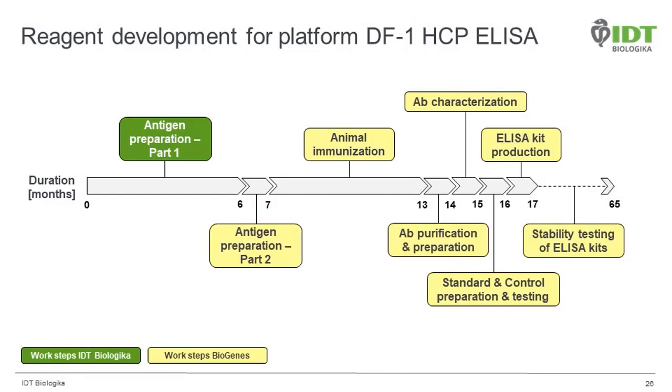This antigen was then used for the immunization of 28 rabbits, from which the serum was harvested and pooled. Then the anti-DF-1 HCP antibodies were purified from the serum pool, and they were used for the preparation of the capture and detection antibody, which were both characterized. Furthermore, a standard was prepared from the antigen that was used for the animal immunization, and a control was prepared from an MVA-based vaccine. Both materials were also characterized.